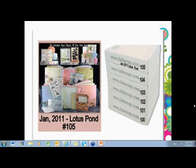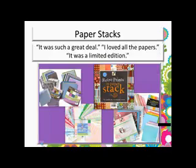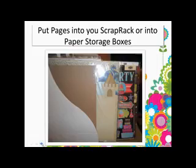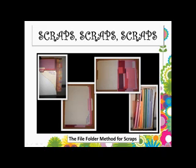Kristen says, would you keep 12 by 12 and 8.5 by 11 paper together? Right now I have them stored apart. I absolutely combine and conquer. So I probably already covered that since she posted that question. When I showed those other paper storage boxes, and I'll go back to that just in case anybody missed it, you can see you can put any size paper together, and then you're only looking for stuff in one place, and that's really your goal, to make it easy to find your stuff.